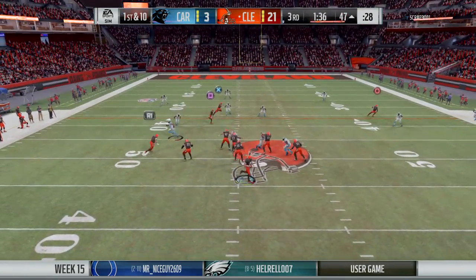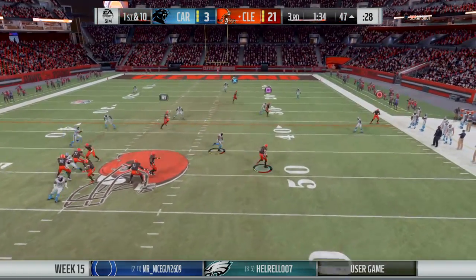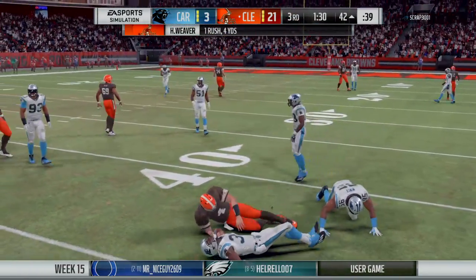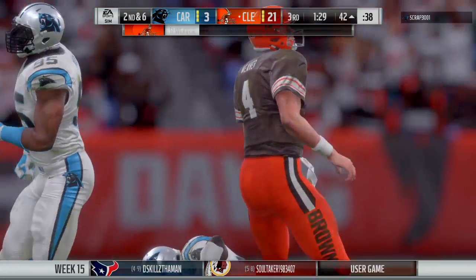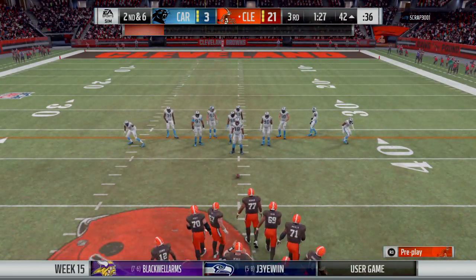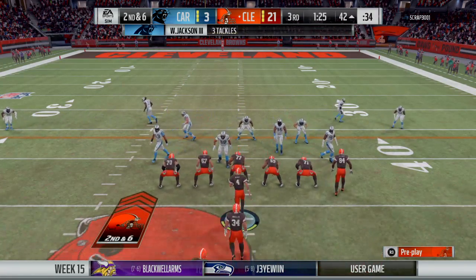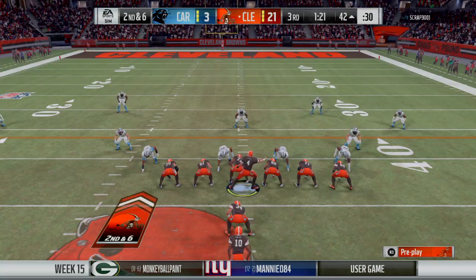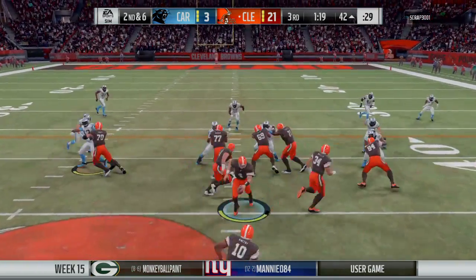On first and 10, Weaver escaping the pressure right. They find some open field here. And this time he's able to take it down to the 42. He'll wind up getting right about 4 there on the scramble, and it's second down. Yeah, he only gets a few yards on first and 10, but he's better off doing that than throwing an incompletion or even worse, an interception.